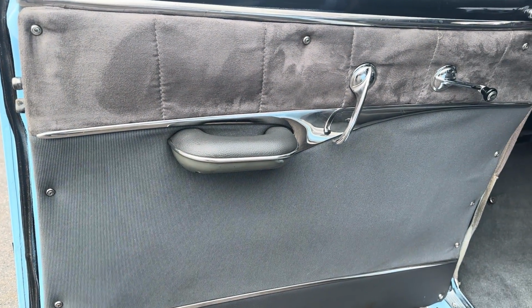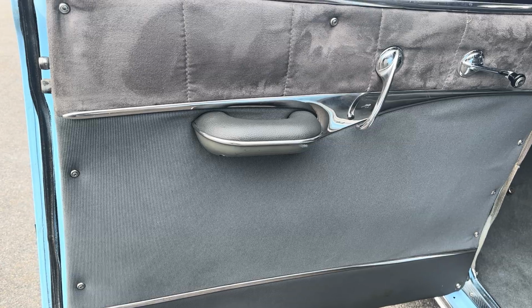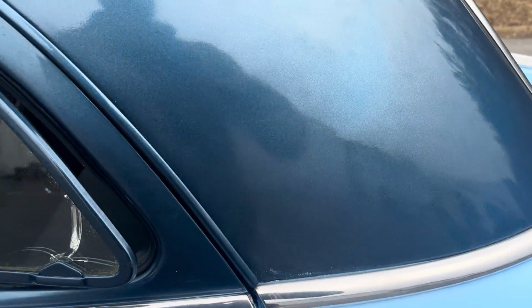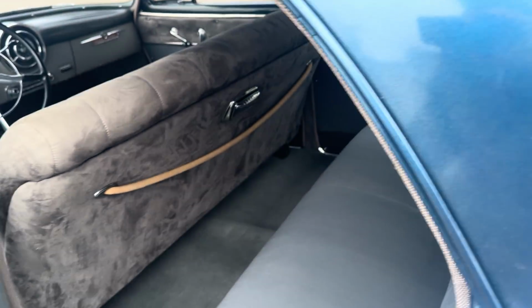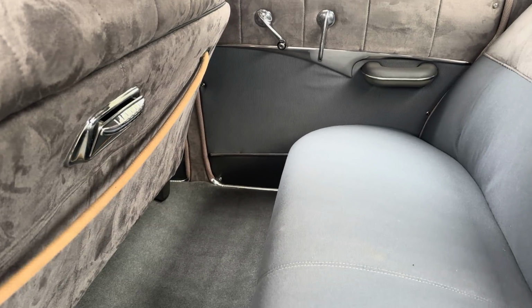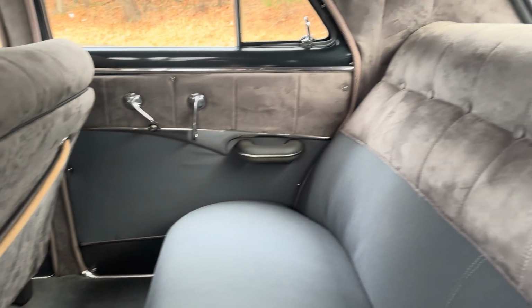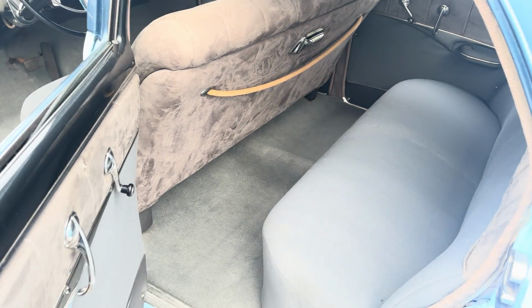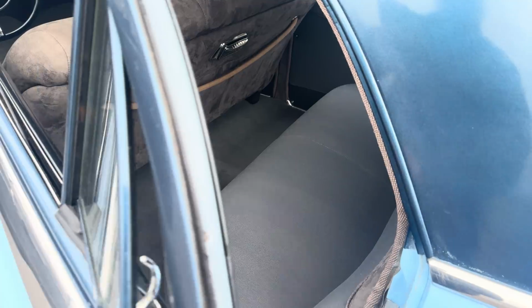Trim work has all been polished. Some of the handles were replaced with reproduction replacements. The back seat just as nice as the front seat. Just really outstanding. We've got the blanket towel here for those cold winter evenings. You would drape your blanket over this to warm your legs, although the car is equipped with a heater and it does work.